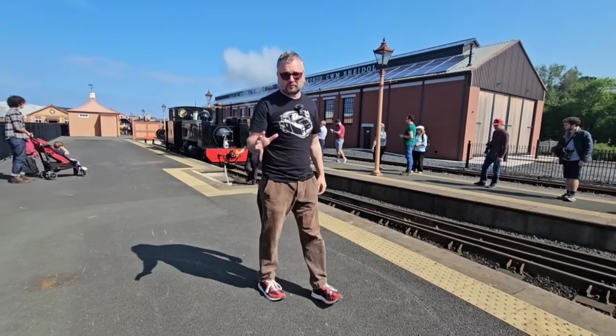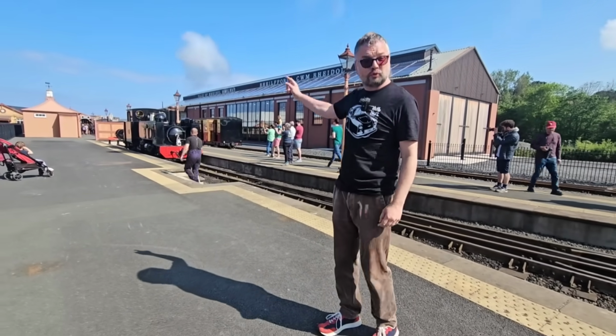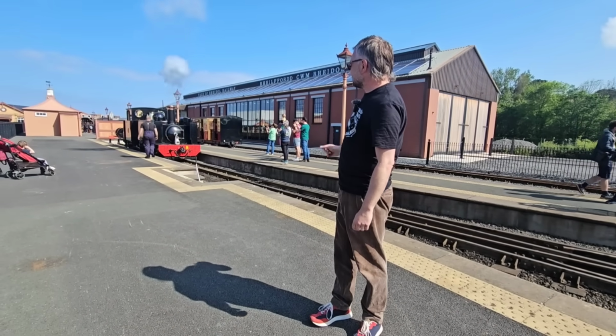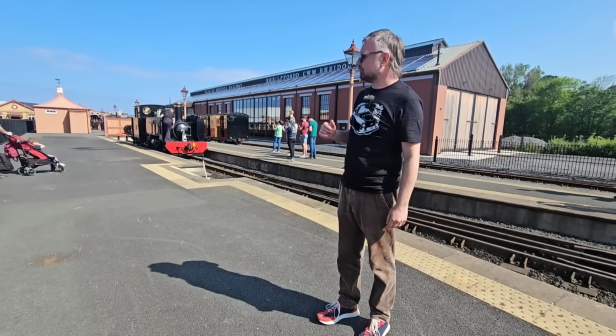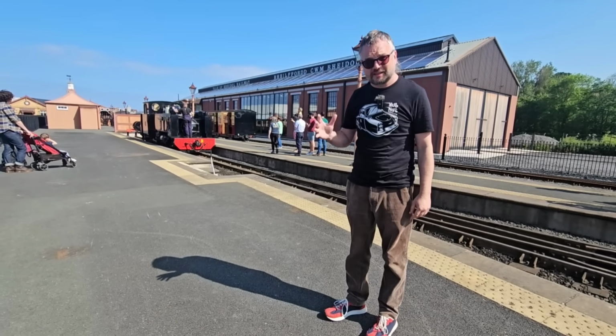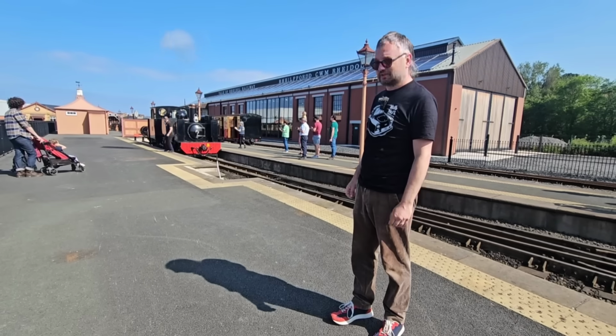You may remember, I think it was about 5 years ago, we actually had a footplate ride on one of these trains. It was with Jack, who's driving this engine today, and ever so much fun. But we've been there, we've done that, so today we're going to check out some of the massive investment that has been going on at Vale of Rheidol Railway in recent years.